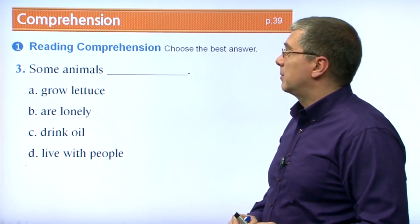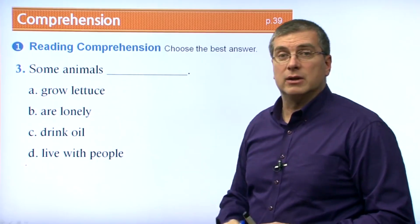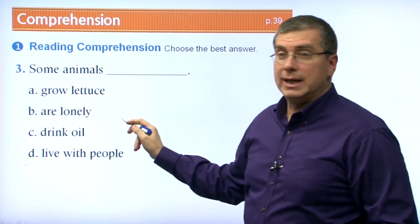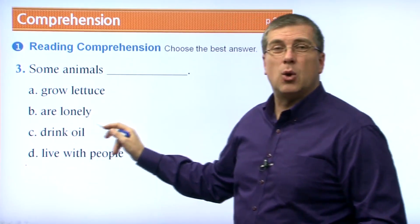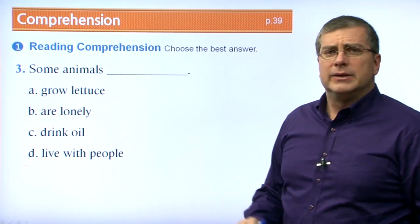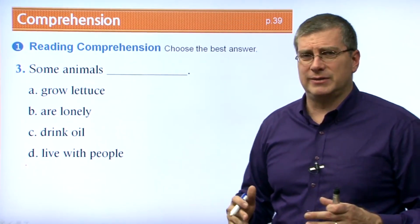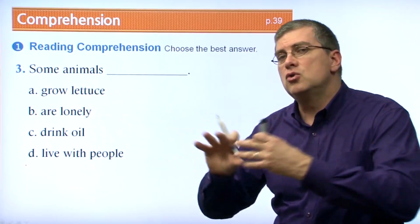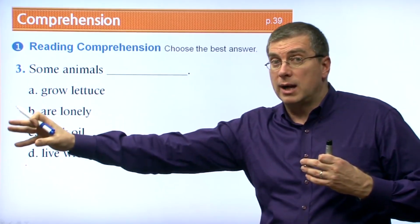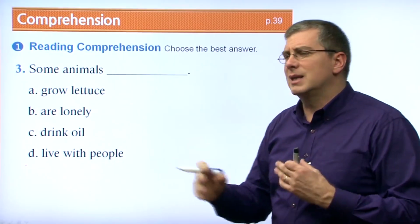Okay, let's move on to number 3. Some animals... What's the answer? A, grow lettuce. B, are lonely. C, drink oil. D, live with people. When we look at this passage, remember at the beginning of the passage, we saw there are two groups of animals. Some animals live in the wild, and some animals live with humans, right? That's what we need right here.